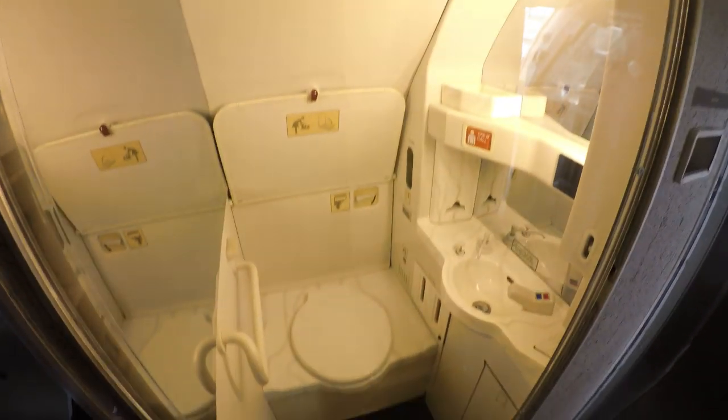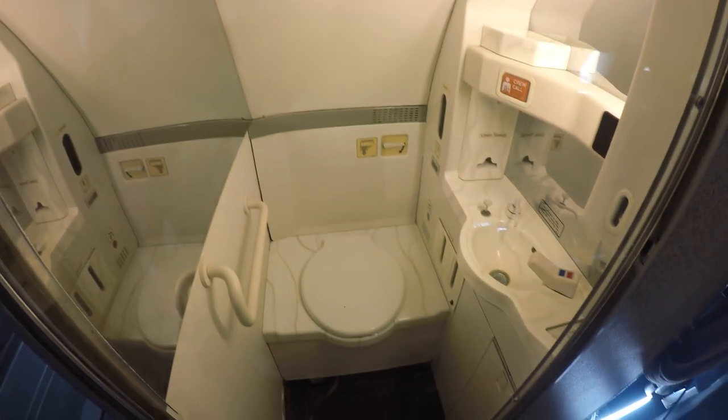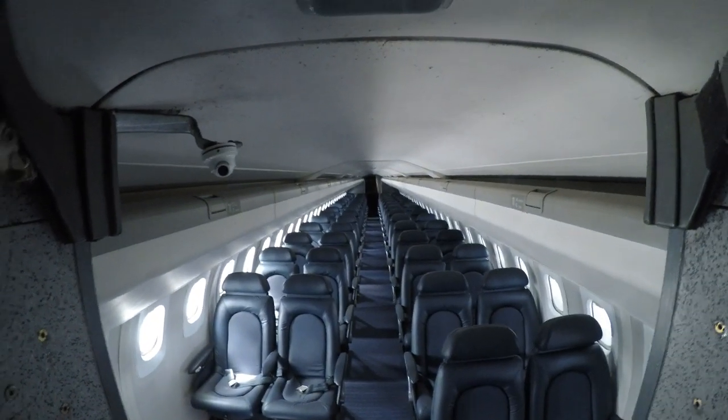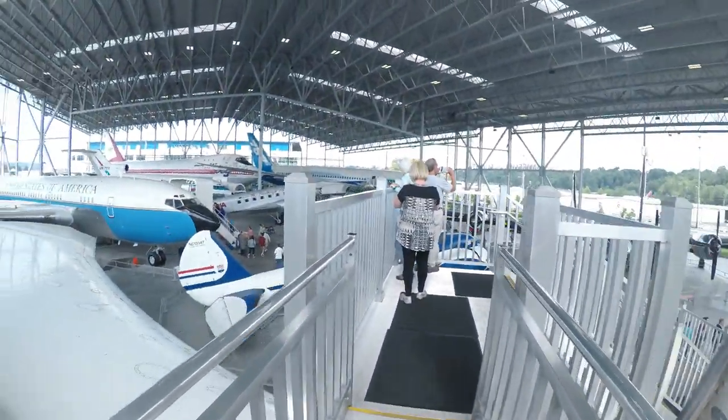And then, as you see, the bathrooms are pretty nice. And then, yeah, here's the other bathroom. And back here is the whole rest of the plane. So as you see, it's a huge plane. It holds a decent amount of people, but it is really skinny and kind of hard to walk around in. But this thing was super cool. I was super happy I got to walk in this thing and take a look.